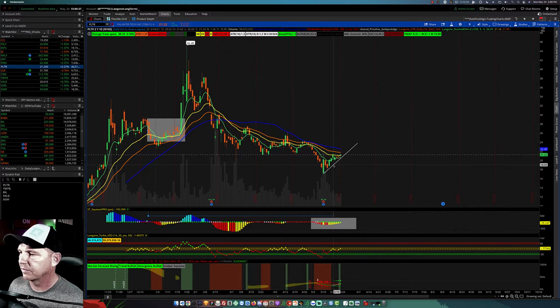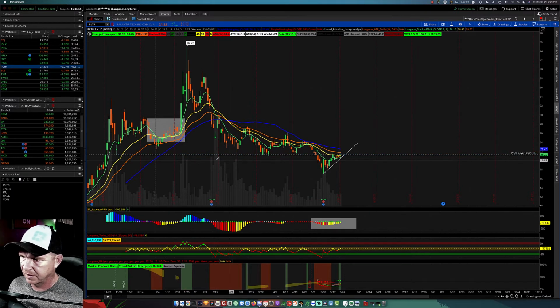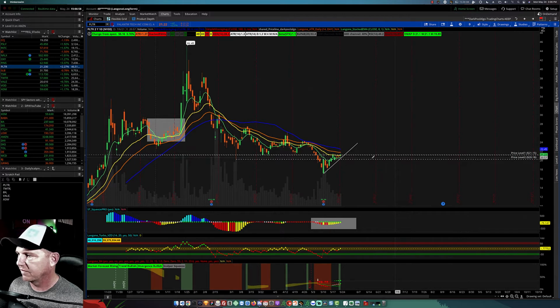With downtrend support coming in at the 8 EMA, right at $20.50, which is where we pretty much closed today. I like this level for support. So from here, with one other level at 21.15 for support, which is where we closed.